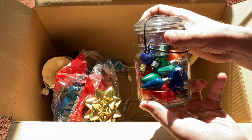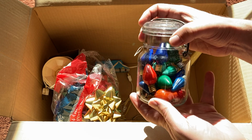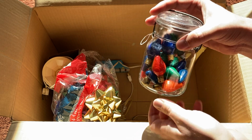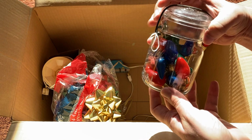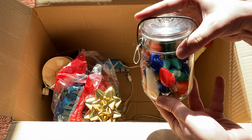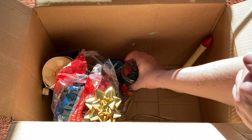So what I'm going to do is test some of these out and see if they work in some of the lights. That's the only real way to do it with these, is you just have to switch them out and see which ones work. And I already know which ones are blown, like by the shape of some of them, just from years past. So some of these are already blown, but yeah, it's just a little collection of colorful light bulbs in there.